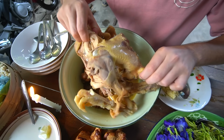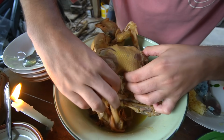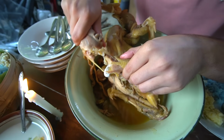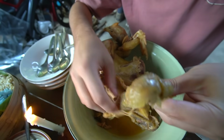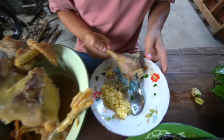Check this out. This is the entire thing. We've got the legs, the feet, there's the intestines, everything in there. I'm gonna try to break off this thigh here. Oh yeah. And I'm gonna have to take the whole thing. Oh, maybe I can break this part off too. There we go. So I'll take this big drumstick, put that on my rice.